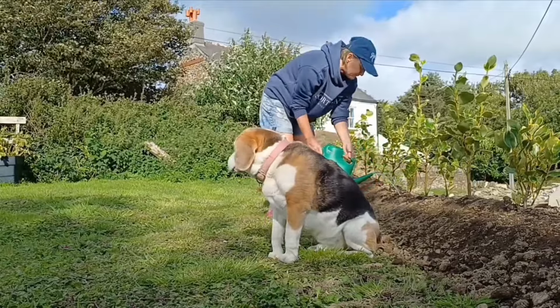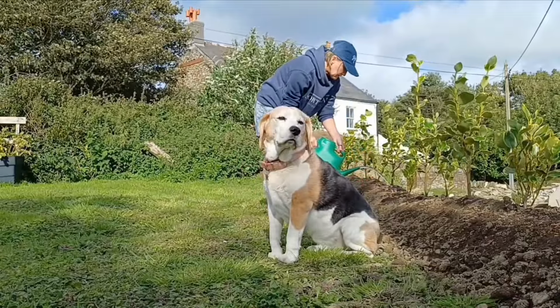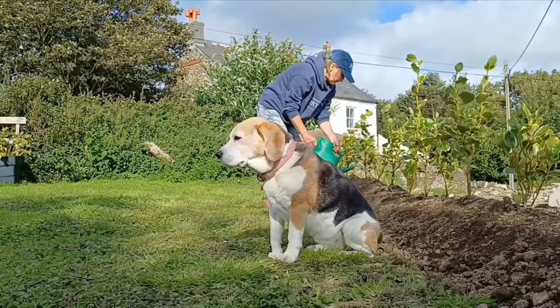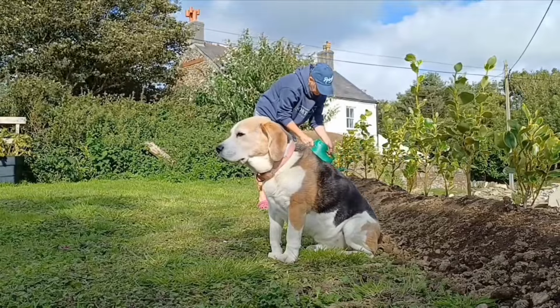Right, so all I have to do now is just give them a good drink, water them in well, and then hopefully they'll have a good chance of growing big and bushy and giving us a little bit of privacy.